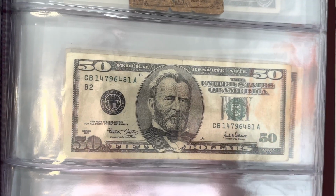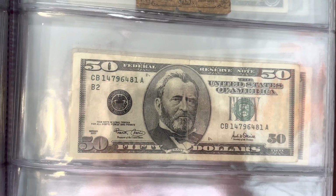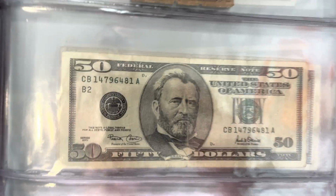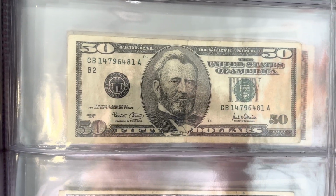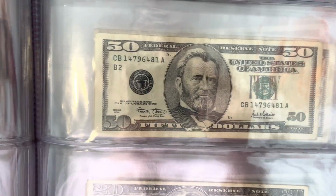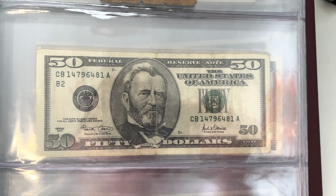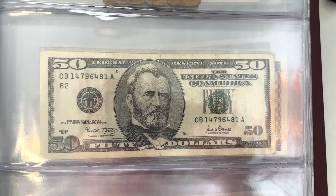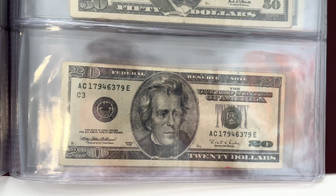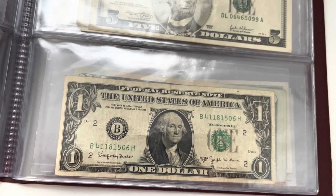this is more modern, but I'm keeping these out because they will become like a vintage series eventually, because we've already changed the design once. So a couple more years and one more decade, and these will become a series. So this is the 2001 series. Got the 50, the 20, got the 5, and these are just some random ones.